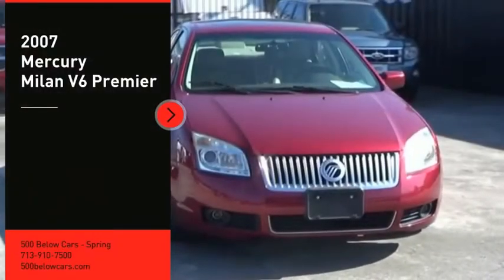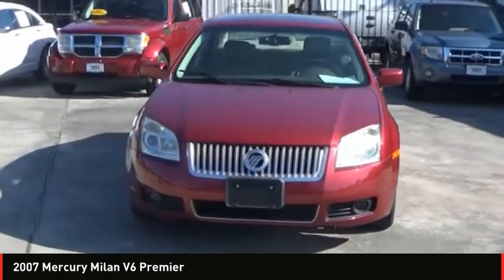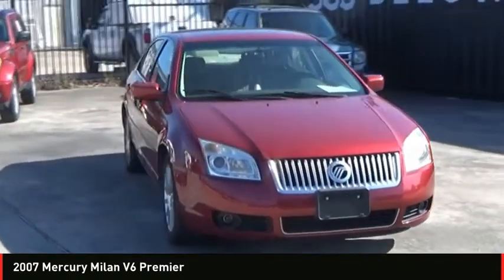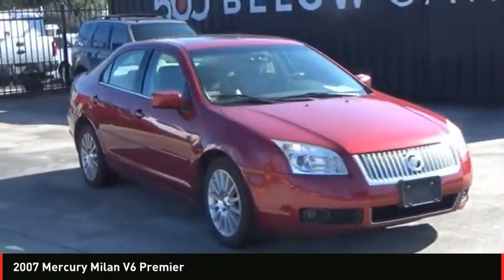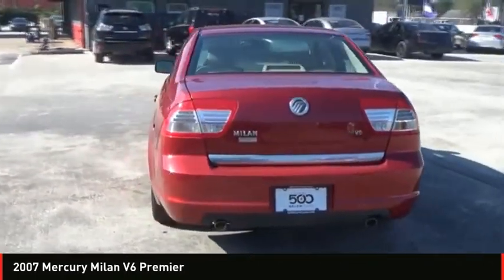We are pleased to show you the 2007 Milan. All Milan models offer abundant space and the latest in technology. The standard 2.5-liter 16V Duratec i4 engine is a gas miser, delivering up to 34 miles per gallon highway.